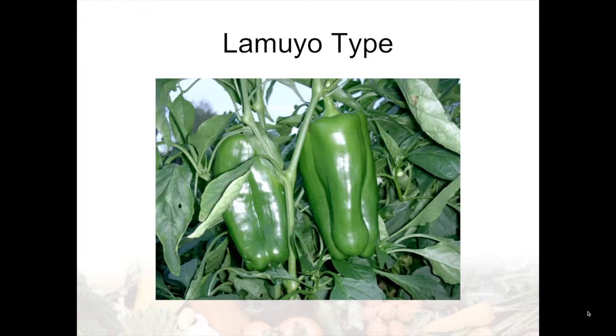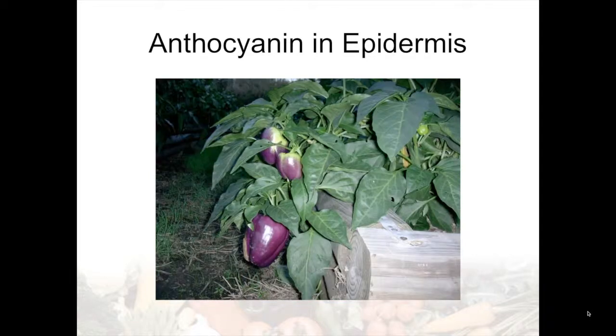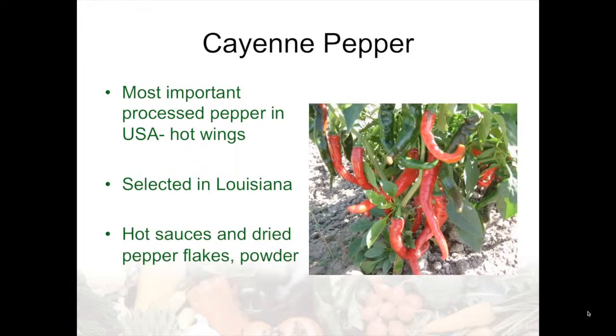In Europe, a very popular type is the very elongated Lamuyo bell pepper, and this is grown frequently in protected culture and demands a very high value. Both the crop and the seed are very valuable. And then some peppers are able to produce anthocyanin strictly in the epidermal tissue, and some of them have been bred as a different variety just for consumer appeal, not necessarily for the health benefits. The relative concentrations are somewhat low. In other peppers, this is an unfavorable quality, such as jalapeno. They do not want anthocyanin.